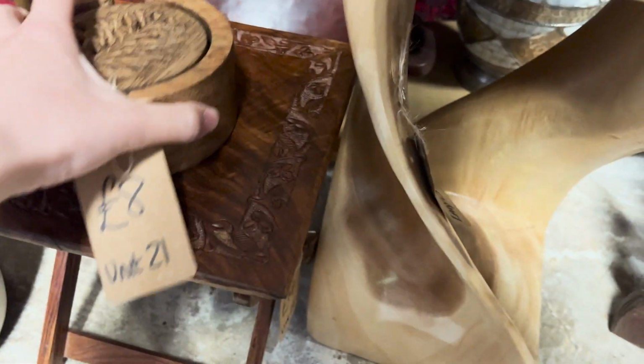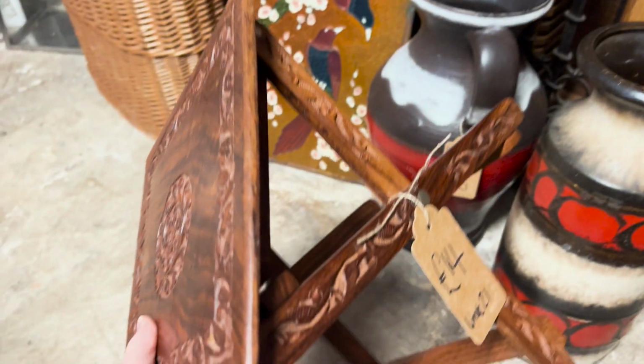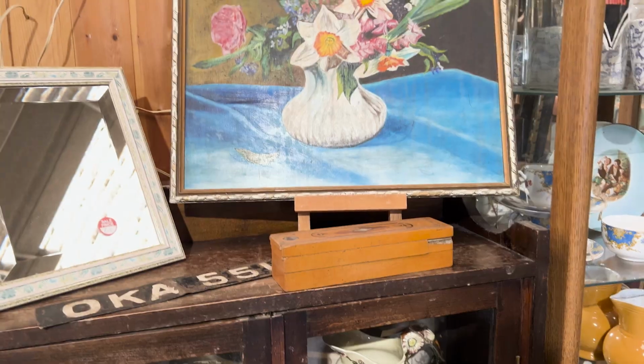And down here, ooh, this is cute. I haven't seen one like this before. I'd love to have 14. Then we have to come home with me.